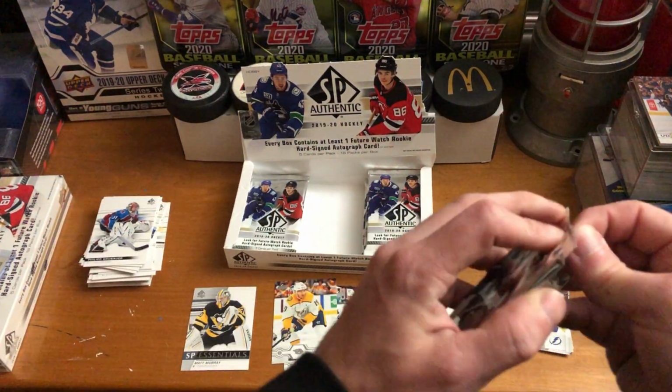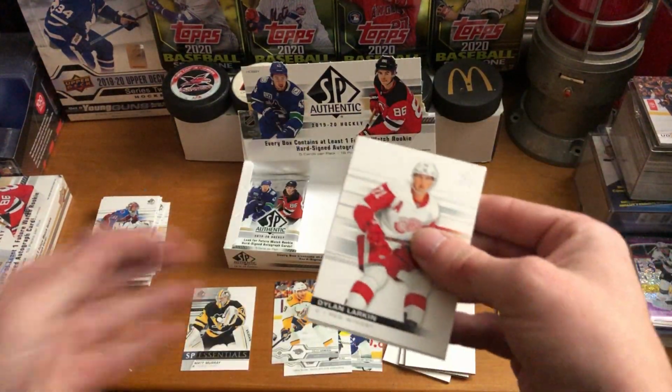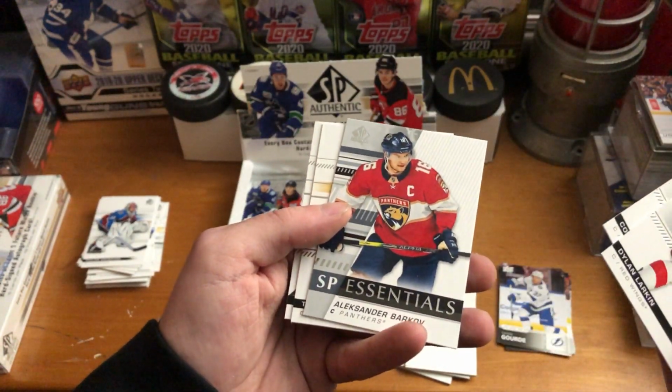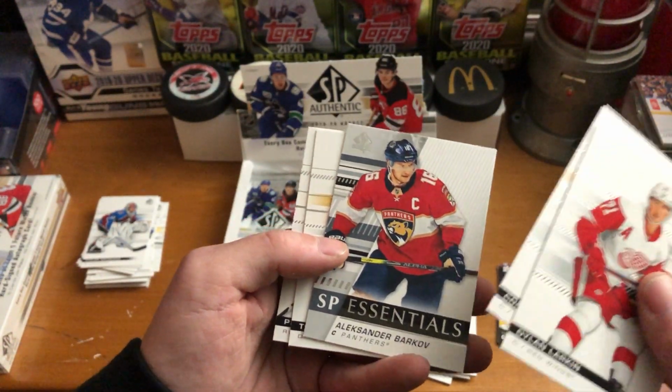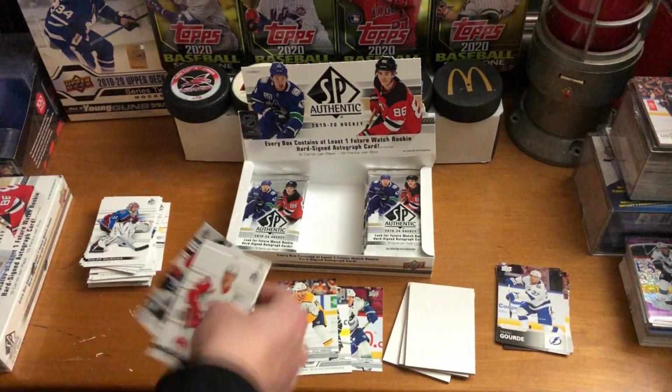Okay. There we go. Dylan Larkin. Connor McDavid. SP Essentials, Barkov. Thomas Chabot. And Phil the Thrill.